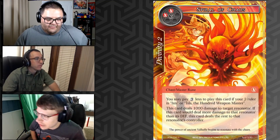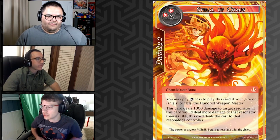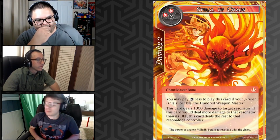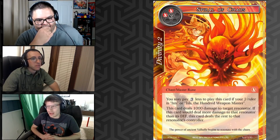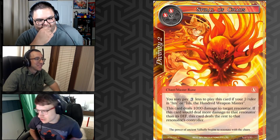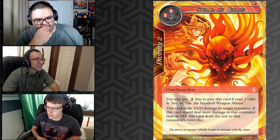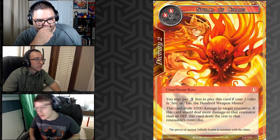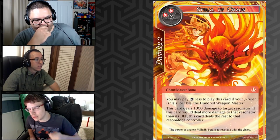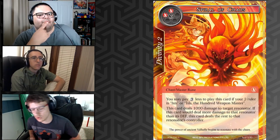Last up is Spiral of Chaos, which is a best card. 5 cost, Divinity 2, Chant / Master Rune. You may pay 3 less if you control Isis. This card deals 1,000 damage to target Resonator. If this card would deal more damage to that Resonator than its defense, this card deals the rest to that Resonator's controller. So a Resonator has 200 defense, and you play this card, doing 1,000 to it. It kills that, and then does 800 to your opponent, for example.